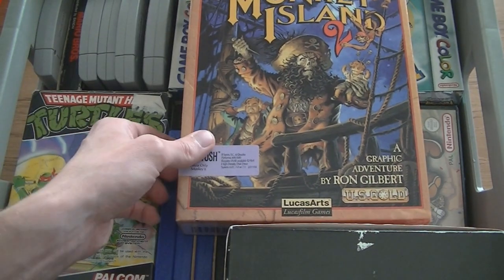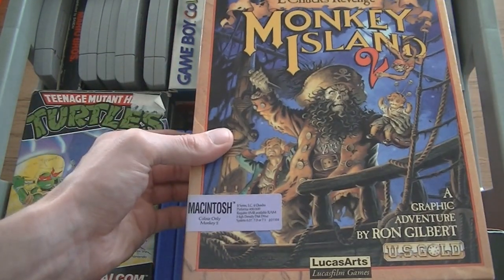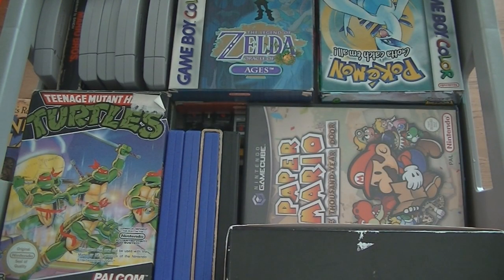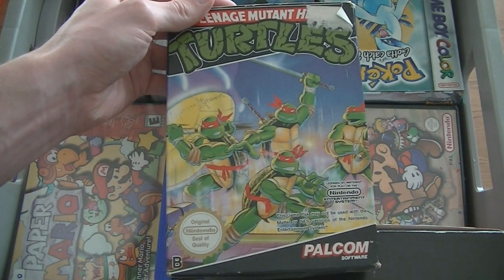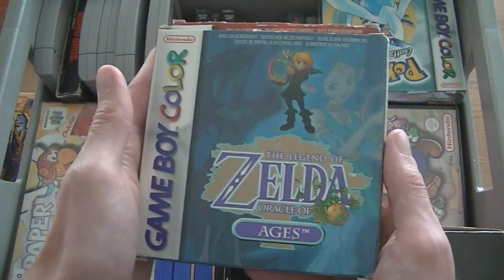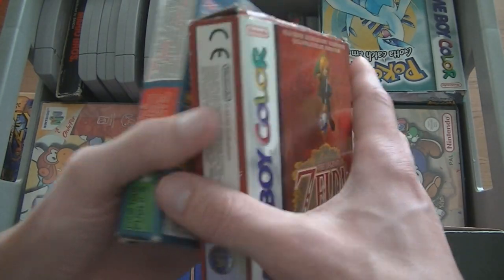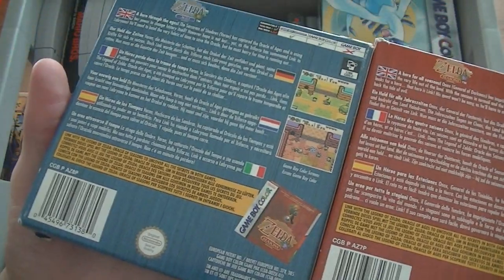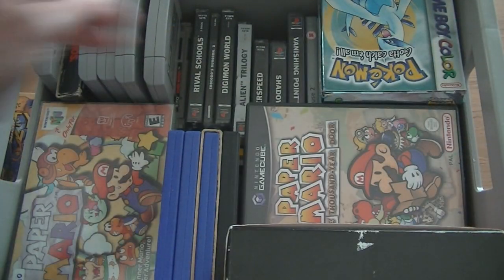So first up is LeChuck's Revenge, Monkey Island 2 for the Macintosh. So it's not the PC big box version, but the Mac big box version. Got this offered to me in a trade. Then we have a complete in-box Turtles for the NES, the Paul B version. Complete in-box Zelda: Oracle of Ages and Zelda: Oracle of Seasons. These two mix, and I believe you can uncover more secrets in the other game if you have an item transferred from one game to the other.